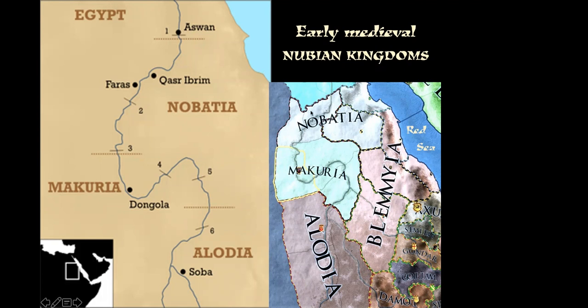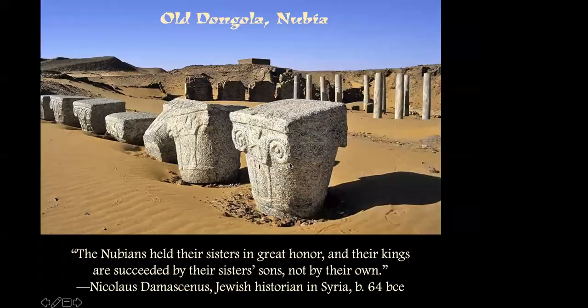So there are these kingdoms of Nobatia who allied with the Byzantines to drive the Blemmyes, or the Medjay, or the Bejas into the Eastern Desert. See, there's the Red Sea. They're pushed away from the valley of the Nile. Then there's Makuria, which becomes a Christian kingdom with its center at Dongola. And then south of there, very far south, is Alodia.